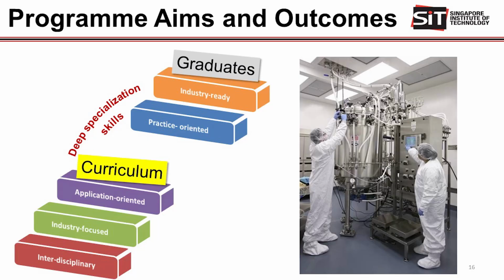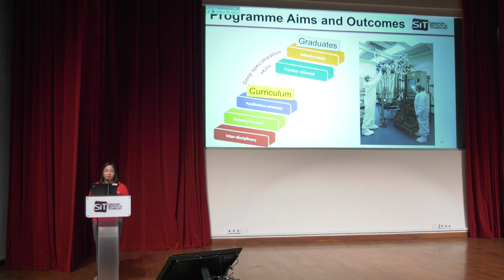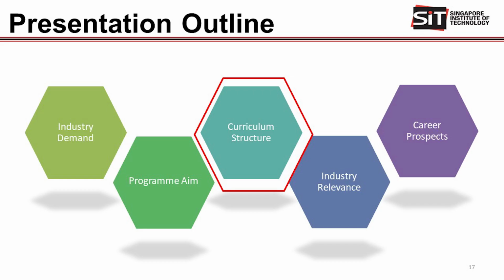So in our program, we train our students in interdisciplinary topics. Our classes are very industry-focused and application-oriented. You would notice, as I will show later on, that many of our classes have lab components in them. And through our curriculum, our hope is that our students develop deep specialization skills that make them practice-oriented and industry-ready when they graduate, so as to begin right off the track when they get their first job.